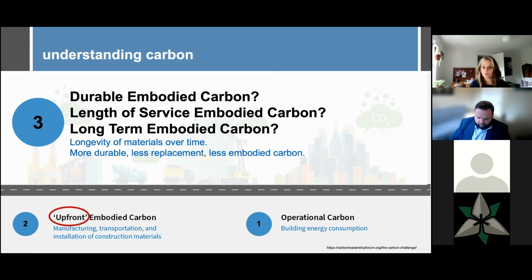I just threw out a couple of ideas for what we could call this, and maybe it already has a name. Could it be called durable embodied carbon? Length of service embodied carbon? Long term? Any of these things. We touched on these topics earlier in the morning, and this is really where masonry can make a difference in the world of carbon.